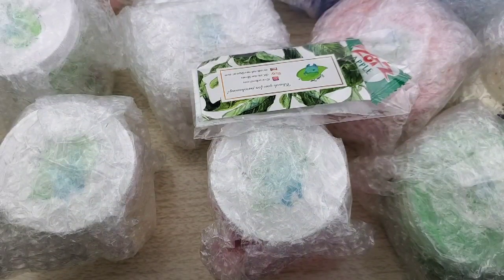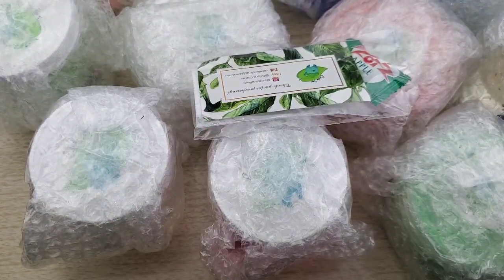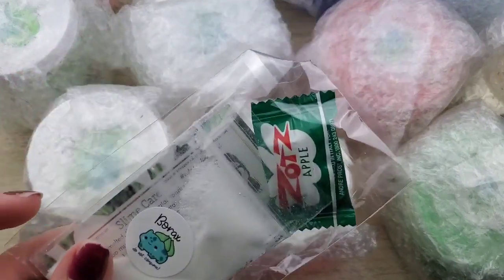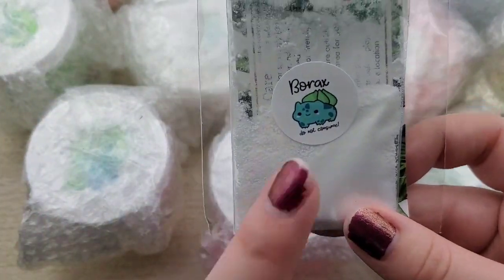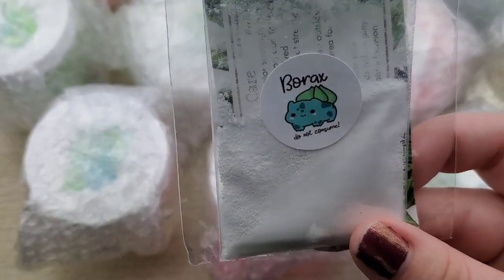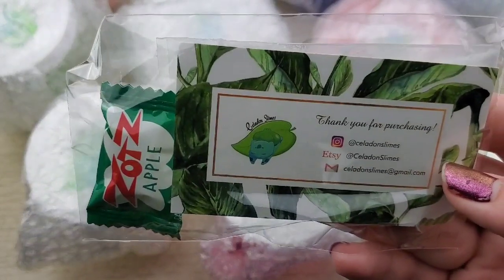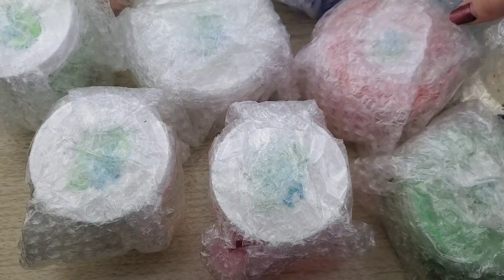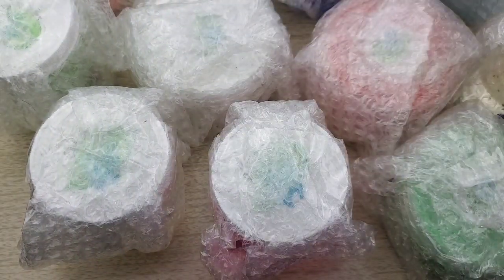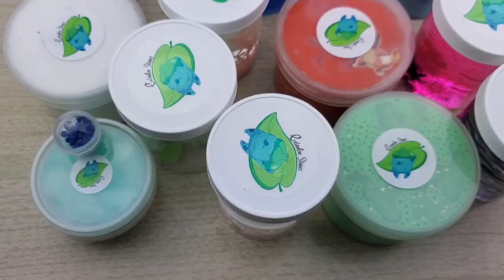So you can't see them all, but I have all the slimes. On this one, I found, I think, animal hair. Not a big problem. But with the extras that I got, I'm not going to take it out of the bag, but this has the little borax, which has a little Bulbasaur on it, and that is adorable. And he sent a little candy, and then his business card, which I obviously think is cute as well. And then he sent me an extra slime here, so thank you so much for the extras. That was definitely nice and unexpected. So let's unwrap everything, and hopefully nothing broke.